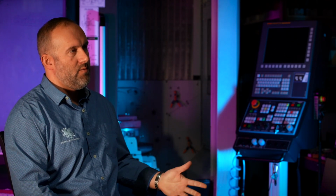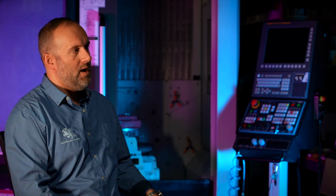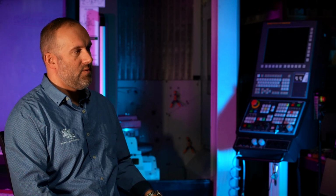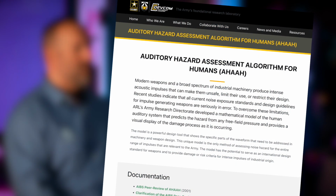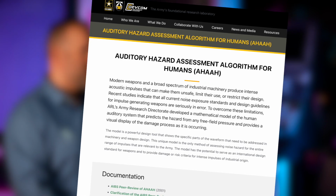We're seeing on the internet and in interactions with customer service that people are more interested than they used to be in overall noise dosing information, and also graphical representations of sound pressure waveforms. And we communicated with Brüel & Kjær, and one of the things they suggested was the use of the Army Research Lab's developed Auditory Hazard Assessment Algorithm for humans.